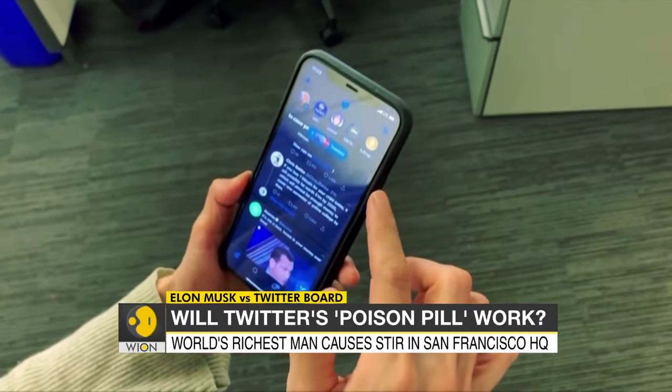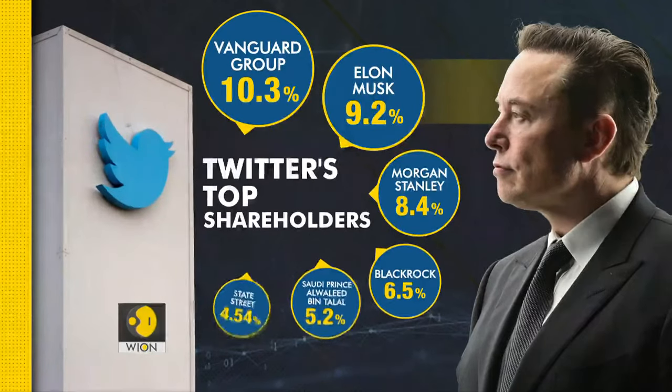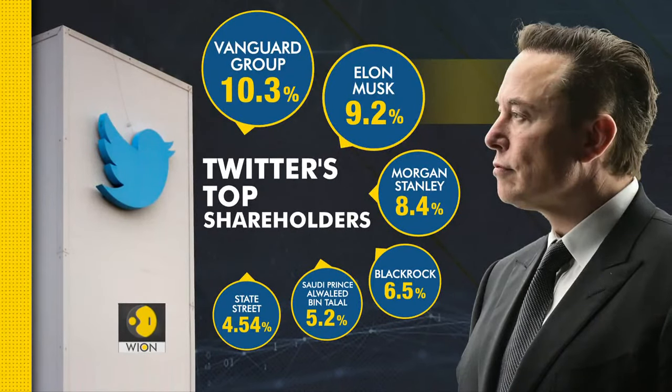Now, 2 weeks ago, Elon Musk announced his over 9% stake in the company. He is the second largest shareholder after mutual fund giant Vanguard, which holds a 10.3% stake. Morgan Stanley is another heavyweight, which has an 8.4% stake. BlackRock, Inc. owns a 6.5% stake. And State Street Corp., another investment firm, owns 4.5% of Twitter. There is also Saudi Prince Al-Waleed bin Talal, who has a 5.2% holding in Twitter.